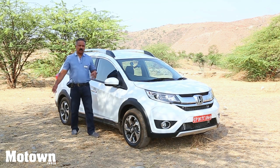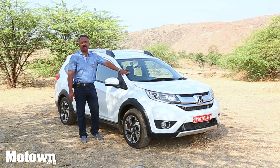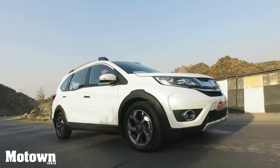It's raining SUVs in this country. Compact SUVs are the flavor of the season. You have a whole lot of them, from the Mahindras, the Marutis, the Hyundais. Now Honda has also gotten its BRV. It's based on the Brio platform, and a lot of vehicles have been spawned off this platform. You have the Mobilio and a few others.